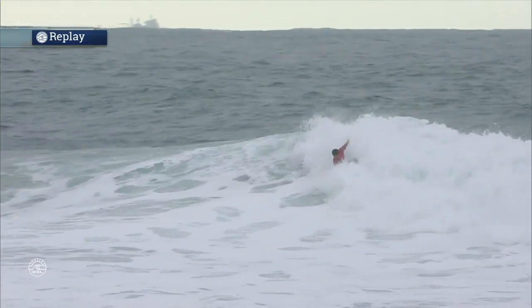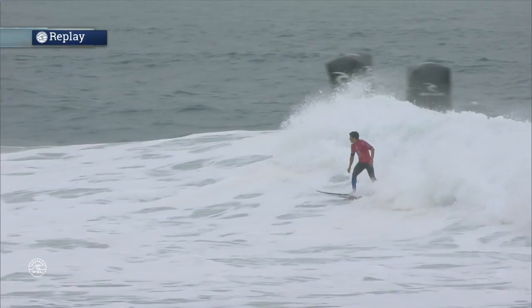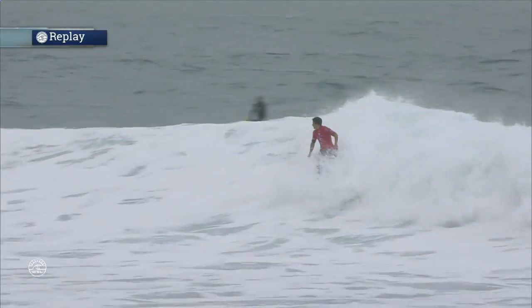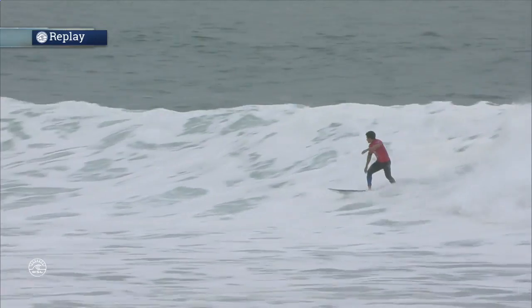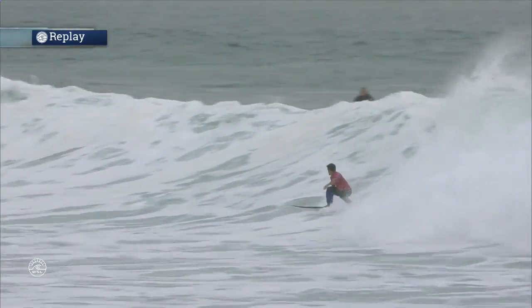Nat's looking for the big bombs, which generally is what's been working, right? But because it's so big and lumpy, it's almost gone the opposite way now, where you want those 4 to 6 footers that are nice and clean, hit that reef a bit better. The big ones are going a little wider. They've got more lump and bump, harder to surf.